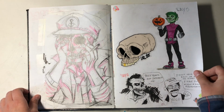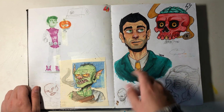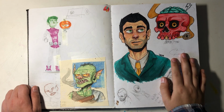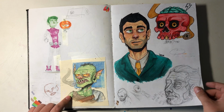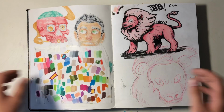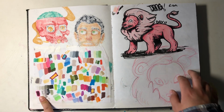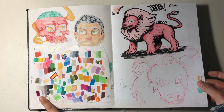Sticker from Bloodshed. We have some more colored stuff. This is actually when I got most of my good skin tone colors for Copics, and I was really excited. And then little goblin, just random stuff. Like a bunch of color swatches. Again, on printer paper, that's terrific. Some lion fan art from Steven Universe.